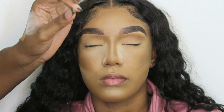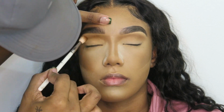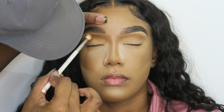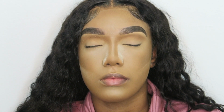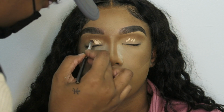So I used that shade in the Juvias Place palette. I think that's the chocolate bar palette, the chocolate palette, and the shade was called Yo Bit, I think. And I'm only using 2 to 3 shades, but I'm using the same palette.